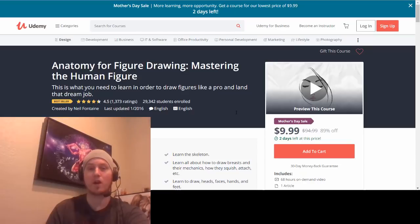All the proper, awesome shading in the world isn't going to help you if your foundation sucks, right? Your character's not going to look right, or whatever you're drawing, car or whatever. If the foundations aren't there, then everything you put on top of all that, all that time you spend painting it, is not going to look right because the foundations are wrong.